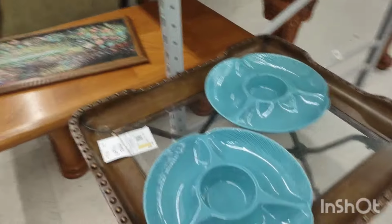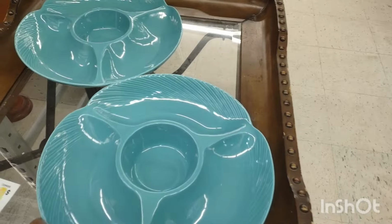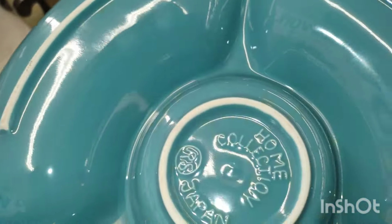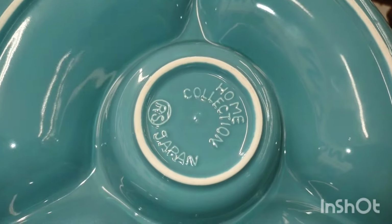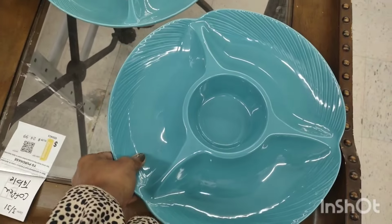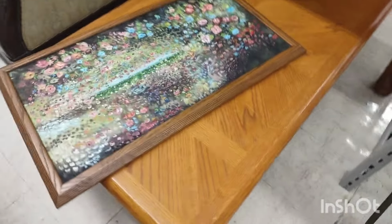And then I saw these beautiful, beautiful chip and dip or trinket. You could do whatever you want with it. It had a beautiful back stamp. Wait till you see it. It says home collection, Japan. Gorgeous. For $5, that was a steal. Oh, if I had the space, both of those would have come. That was gorgeous, that teal color. My goodness.